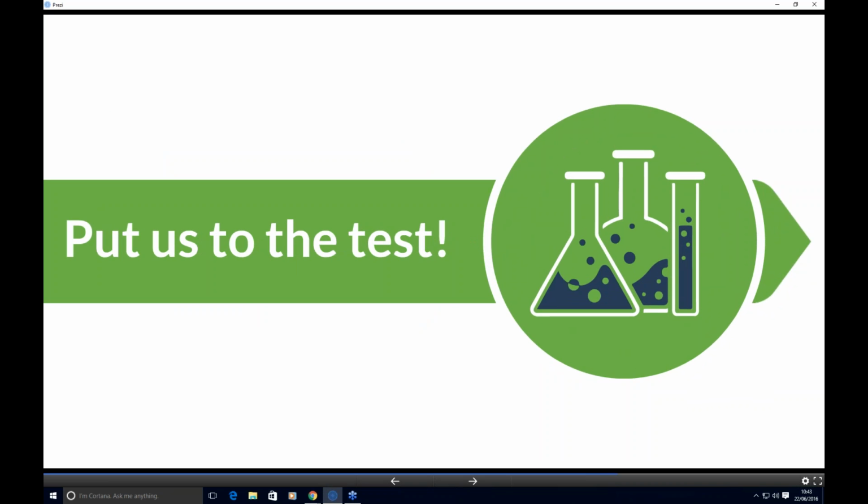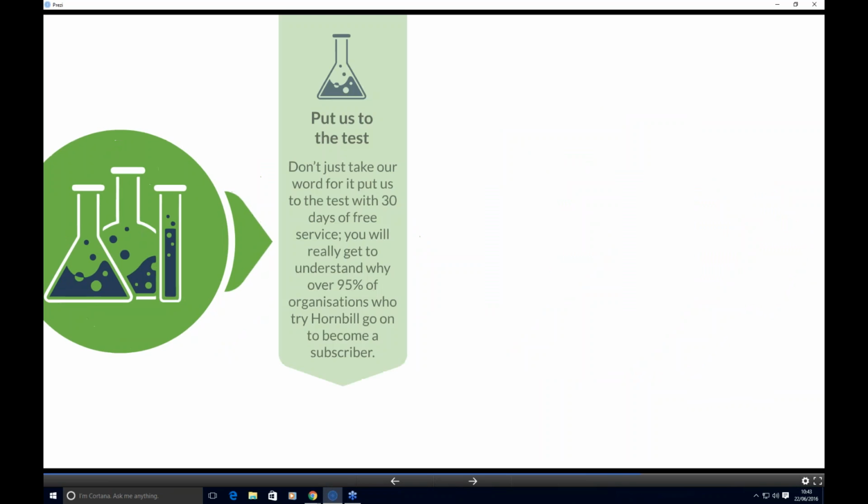The first thing is it gives you the chance to put us to the test, and we do that simply by giving you access to the service for free. So you get 30 days of free service, and during those 30 days you can get to grips with it and satisfy yourself that the solution will do what you need it to do. It will perform, and it does have the reporting capabilities, the process capabilities, and all the other functional capabilities you may require going forward, as well as putting Hornbill's delivery and service to the test in terms of our support capabilities and our cloud capabilities.